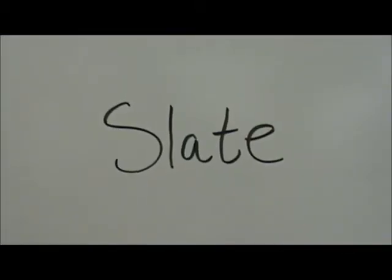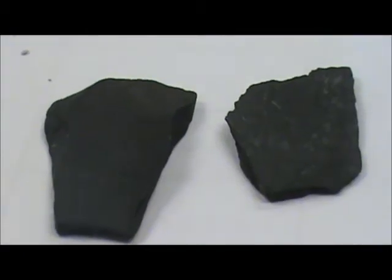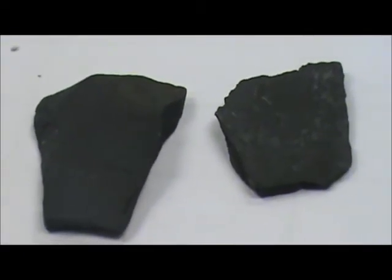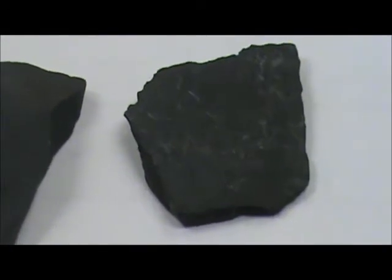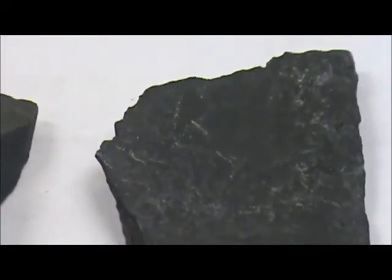And on to number 34 on your rock tray, slate. Slate is a very dark and fine-grained metamorphic rock. It is foliated and is a metamorphized form of shale. It also tends to be very brittle.